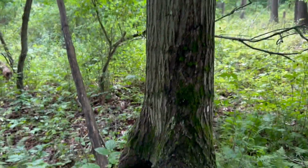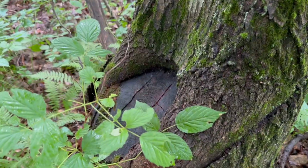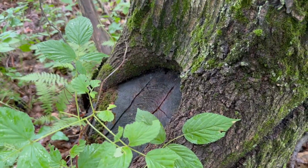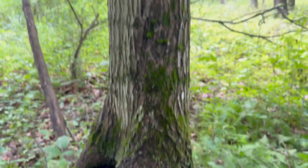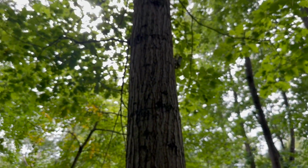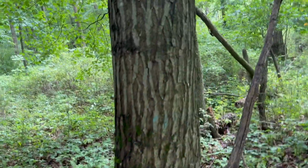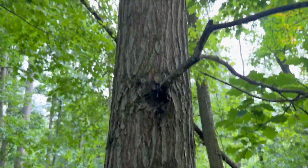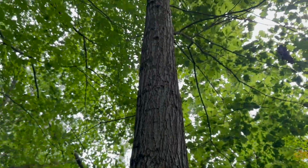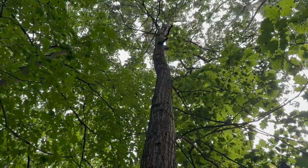Here's something interesting. This is a stump sprout. This is the stump that was cut in a prior logging. And here's the sprout, about 12 inches in diameter. Got a little lean, but overall it's straight. It's just growing crooked. Not a real bend for the first 30 feet, and then there's a little crook up here. Nice canopy.